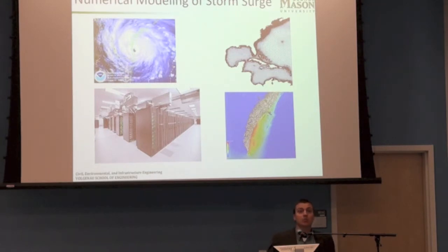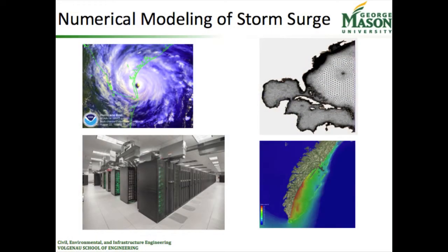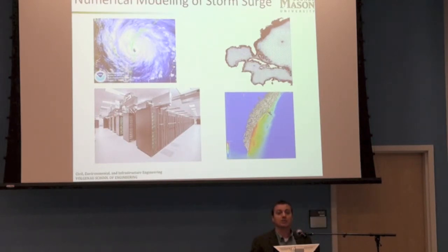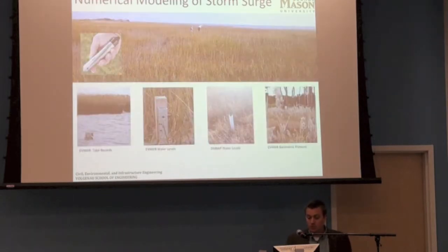We're using numerical modeling with high-performance computers. Those are very sophisticated models, and we're looking to see how much attenuation we can get from wetland fields and how much protection we could actually get with nature-based structures. But most importantly, we're doing a lot of field work.